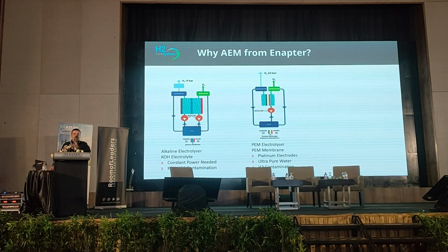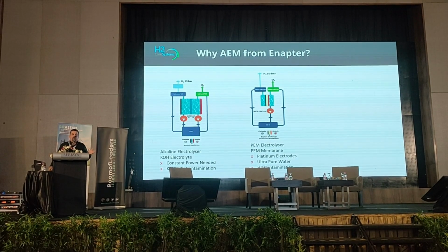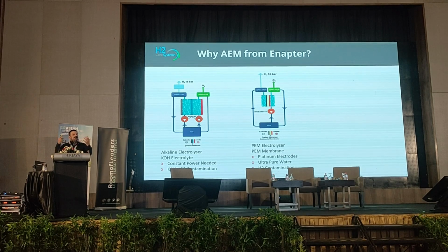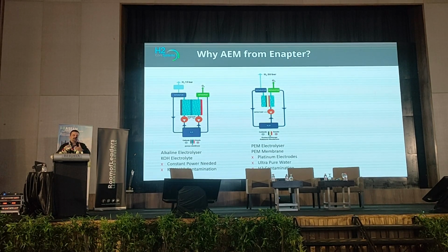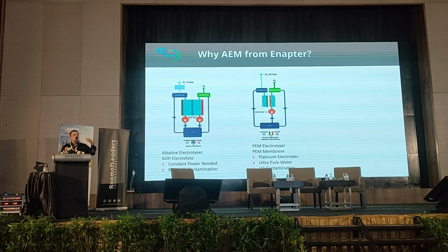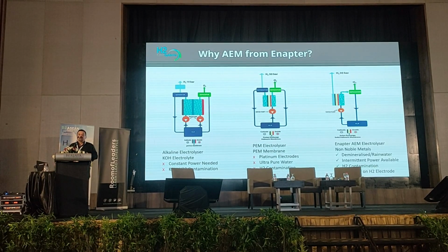The difference with PEM and alkaline is I have a separator, separating the oxygen and the hydrogen, which come off the electrodes. But then I need a balancing plant to do the drying and further separation, because you can never completely separate that. All that balancing plant takes up space and adds to the cost.